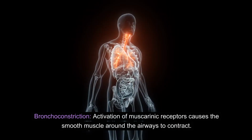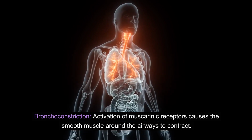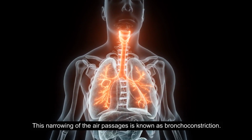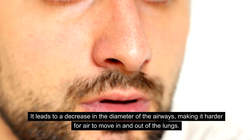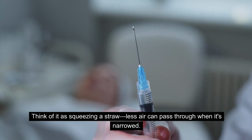Bronchoconstriction. Activation of muscarinic receptors causes the smooth muscle around the airways to contract. This narrowing of the air passages is known as bronchoconstriction. It leads to a decrease in the diameter of the airways, making it harder for air to move in and out of the lungs. Think of it as squeezing a straw. Less air can pass through when it's narrowed.